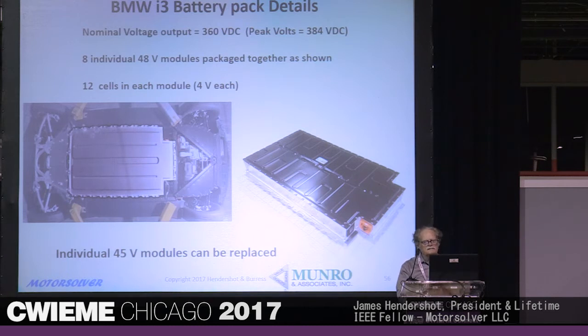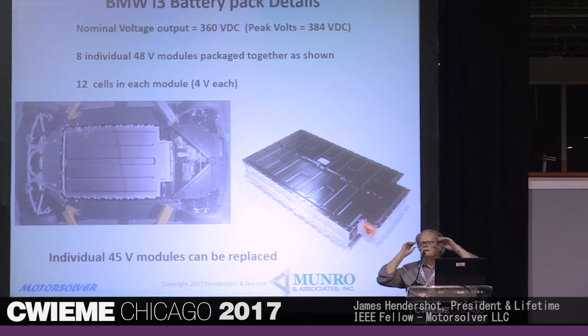So let's get off of that. Let's talk about the battery pack. That's what the battery pack looks like. I don't know if anybody's interested in that. There's 45 volt modules, and you can replace any one of them. I don't really know who makes that, but you see what the nominal voltage and the peak voltage is. Here's another interesting thing.